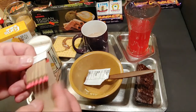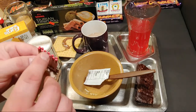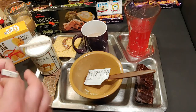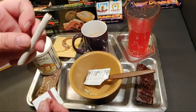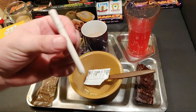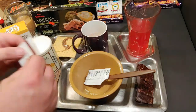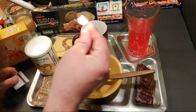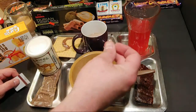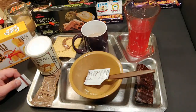There we go. Matches. I'm not lighting a vintage cigarette with a butane lighter out of my pocket. It's going to have to be lit by a match. Let's see which end is better for dragging on here. Probably the proper end. So, here we go. Oh.